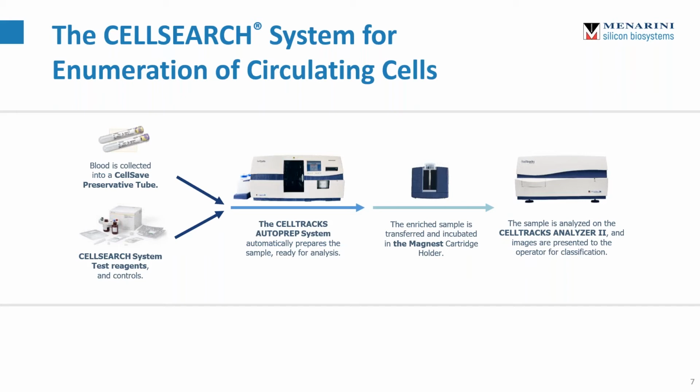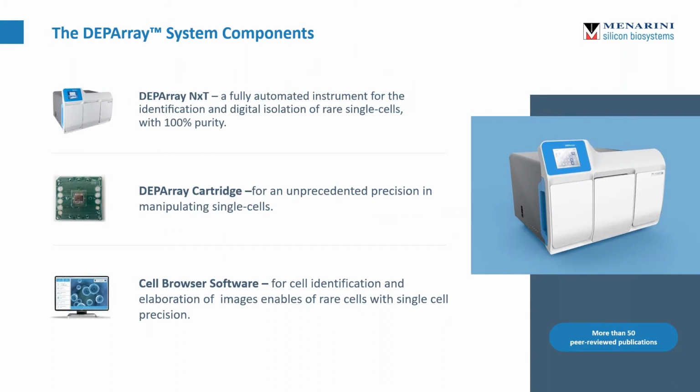The sample is enriched and transferred in the MagNest cartridge holder, and then is analyzed in the CellTracks Analyzer, where the images are presented to the operator for classification. As I mentioned before, we can offer downstream applications with the DEPArray system that allows for cell sorting to the individual cell with 100% purity.